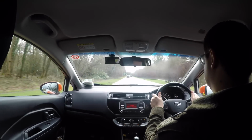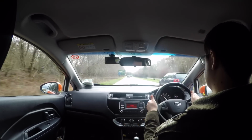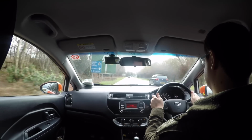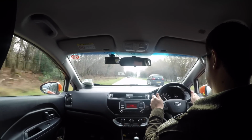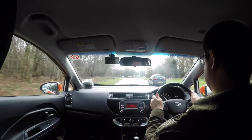It just won't go. I went clutch down, the clutch was fully down, but it just won't move down. You're blocked off from going into reverse gear. It's a safety feature on cars, so you can't go into reverse gear when you're moving at high speeds.